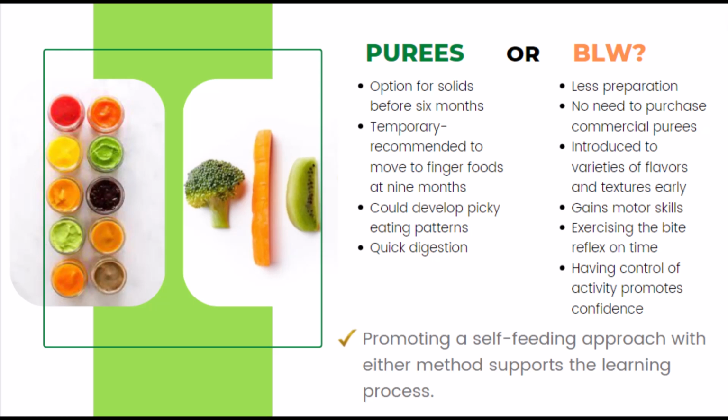The bite reflex for chewing is exercised during the appropriate sensitive period between 6 and 9 months. Learning to chew before the reflex integrates between 9 and 12 months is ideal. Having control of the activity of eating empowers infants with confidence and lets them eat intuitively from an early age.